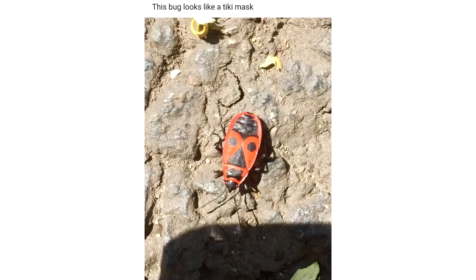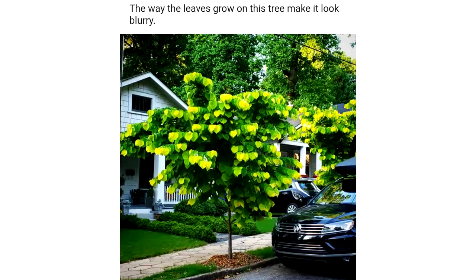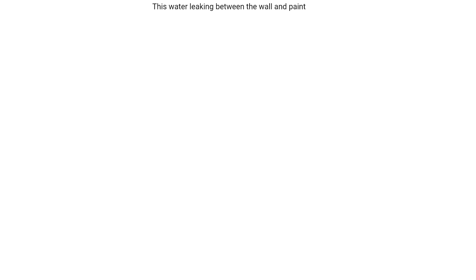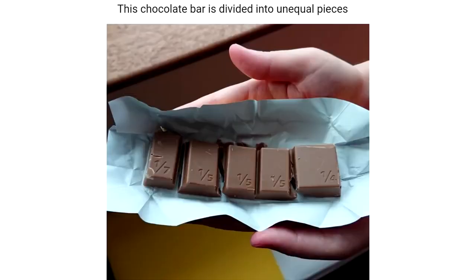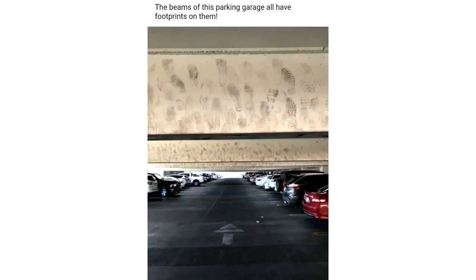This bug looks like a tiki mask. The way the leaves grow on this tree make it look blurry. This water leaking between the wall and paint. This chocolate bar is divided into unequal pieces. The beams of this parking garage all have footprints on them.